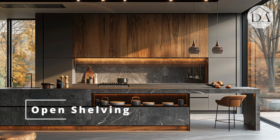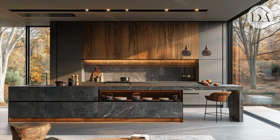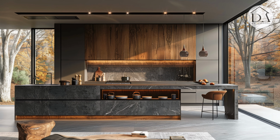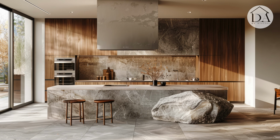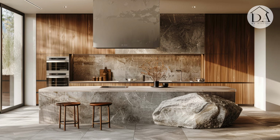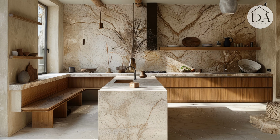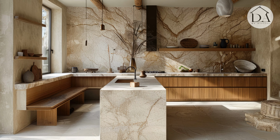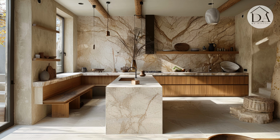Open shelving. Open shelving is a popular choice in Scandinavian kitchens as it adds visual interest, allows for easy access to frequently used items, and creates an open and airy feel. Instead of traditional upper cabinets with closed doors, open shelves provide an opportunity to display kitchenware, cookbooks, and decorative items.